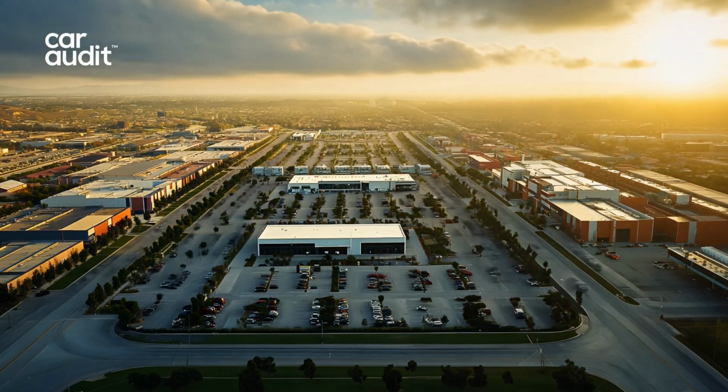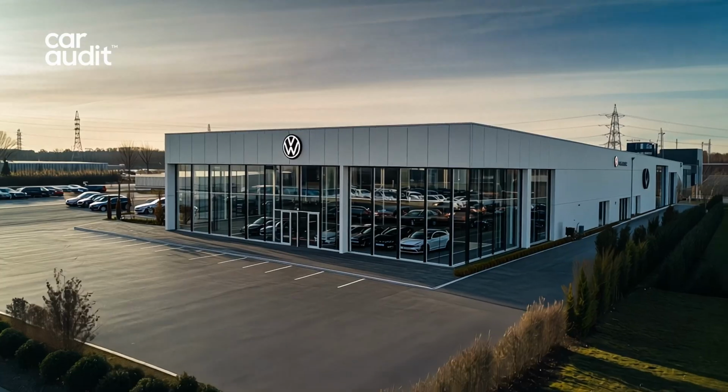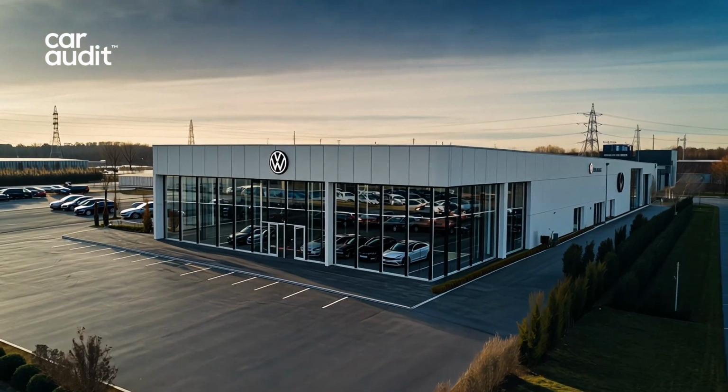When you choose your car with Carvago, the first step in the purchasing process is a car audit, a certified inspection covering up to 270 points. What does such a car audit look like in practice? Let's take a look at it.